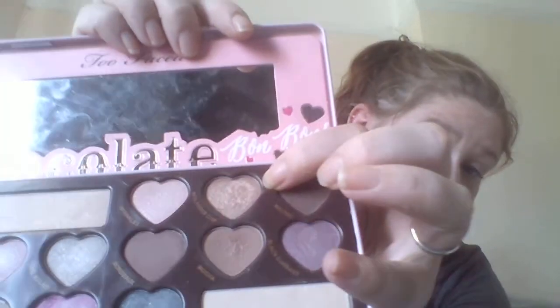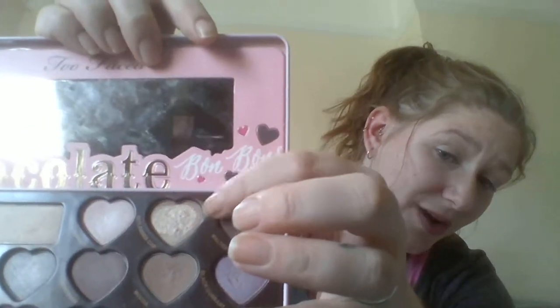Just take Molasses Chip, for example. I'll show you. Molasses Chip. Can you see it's almost got like a film on top? And that wasn't there when I first bought it. It wasn't like some products where you have to scrape it off to get the good product underneath. That was what was underneath the rest of the product. And 1, 2, 3, 4 of the colours in this palette have done that. And to me, that is just not good enough. The quality is just not there.